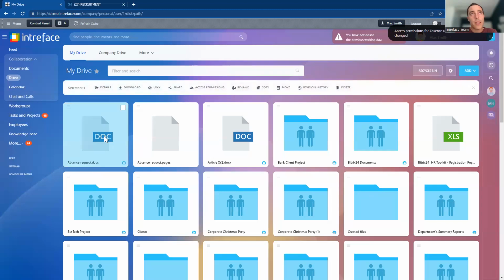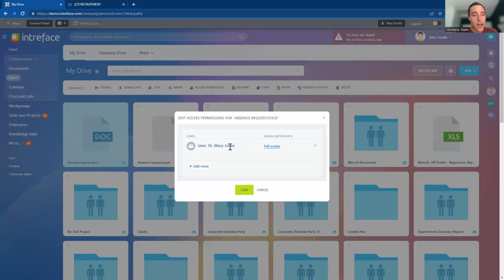And as I say, it's really nice that you're able to not just assign access permissions, but you can then control the level of access, even once you've allocated that document to that user, whether it's read, edit, they're able to share it with somebody else, or complete full access to the document. We can then set that access right through the system.